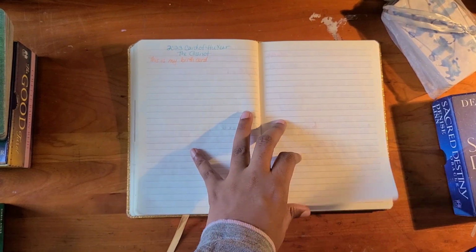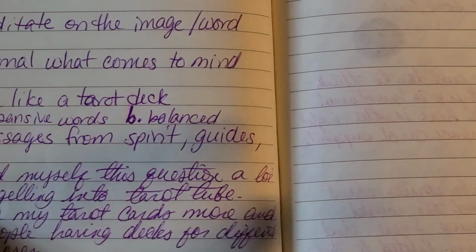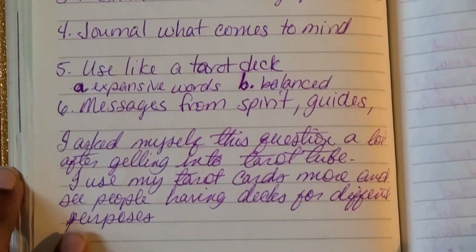Last but not least, I had made notes here from Lisa Papez's How to Use Oracle Cards. That spread before was something I never got around to, and maybe I will have gotten to it in February.